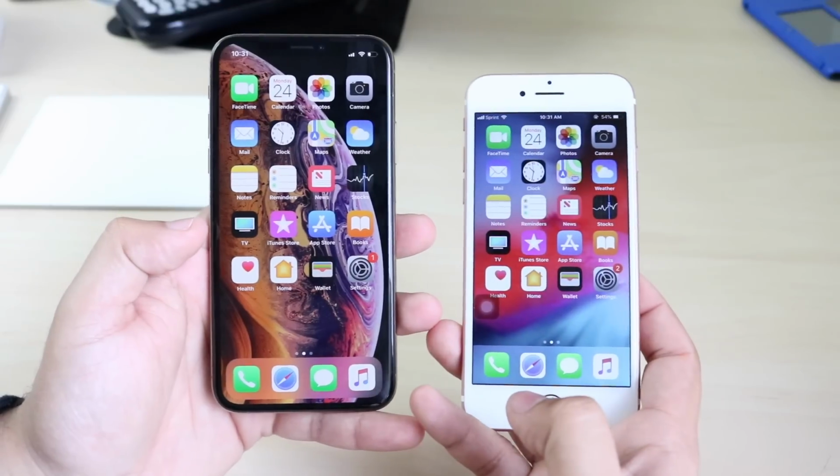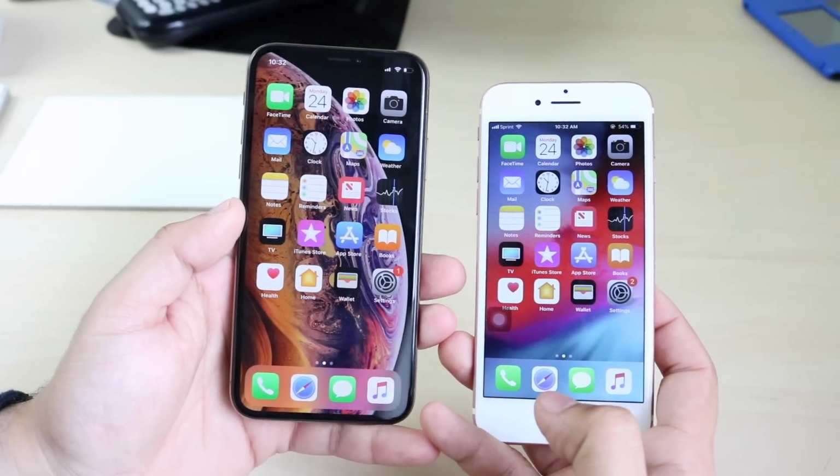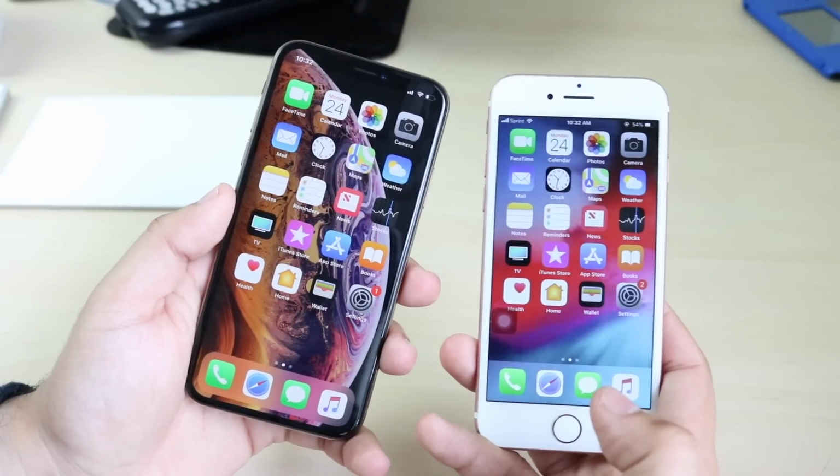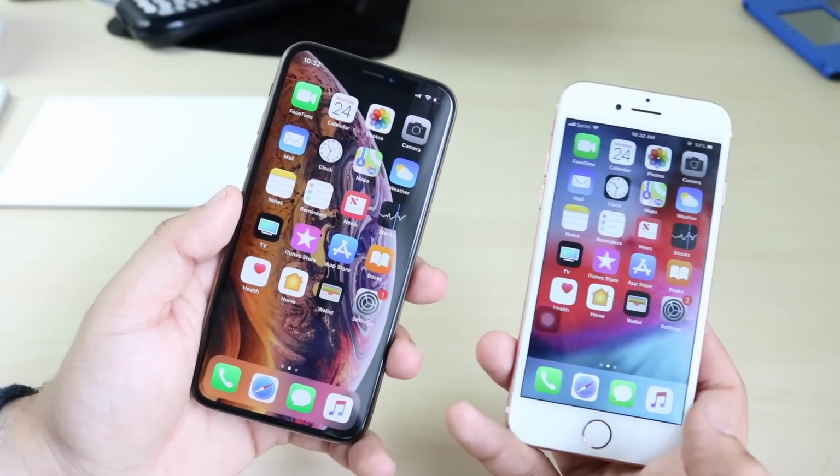Now, another thing I want to bring up real quick is the OS versions. This one just got iOS 12. This one actually started off getting iOS 10, but it's going to get iOS 11, 12, I obviously got those.